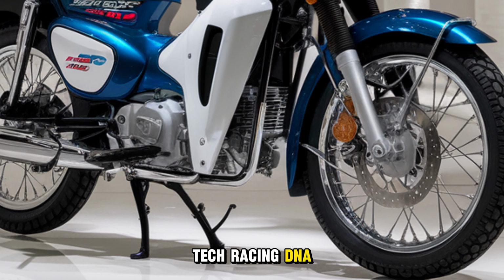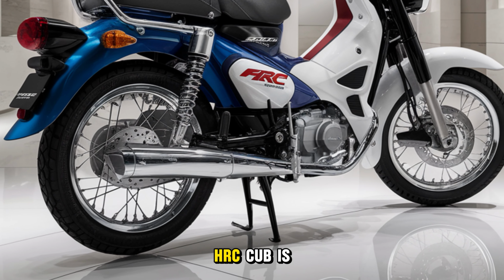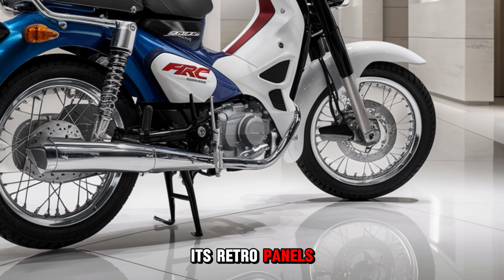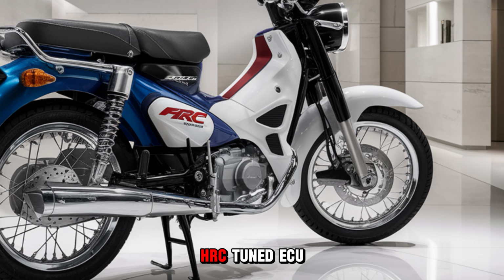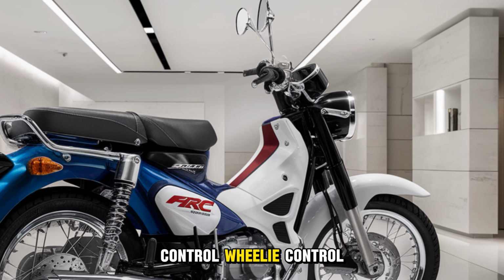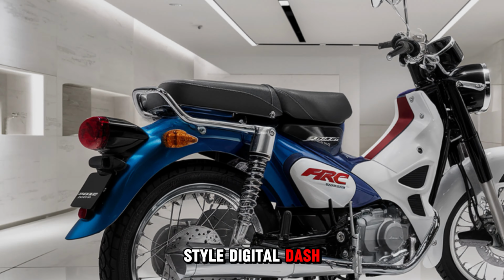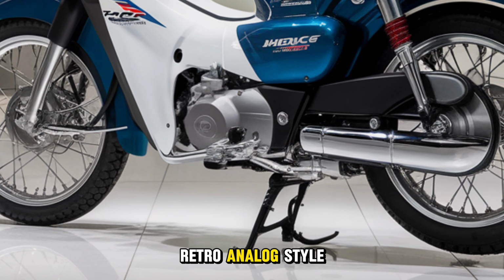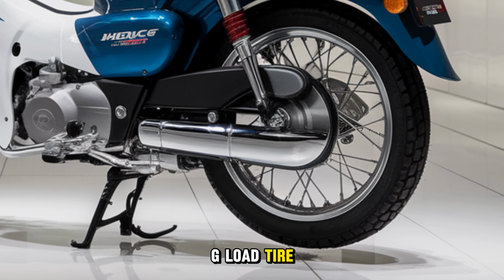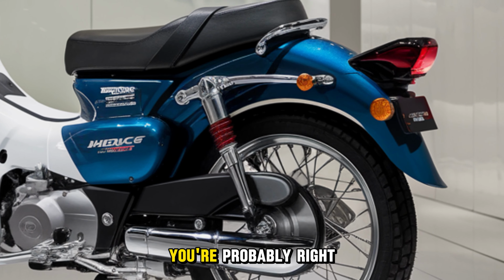Tech: racing DNA, hidden under heritage. Despite its humble looks, the 2026 HRC Cub is loaded with racing tech, cleverly hidden behind its retro panels. Standard tech includes an HRC-tuned ECU with data logging, 3-level traction control, wheelie control, not kidding, adjustable engine braking, and a race-style digital dash embedded in a retro analog-style bezel. The dash reads RPM, lap timer, G-load, tire temp, and even shows your lean angle. And if you think that's overkill, you're probably right.